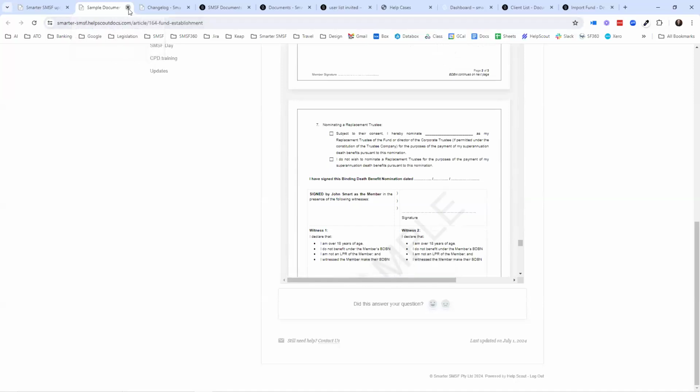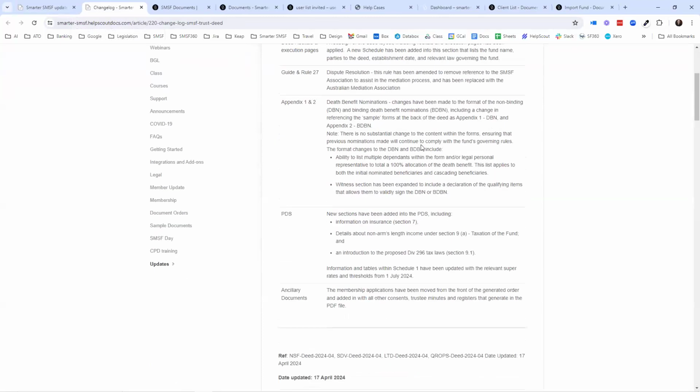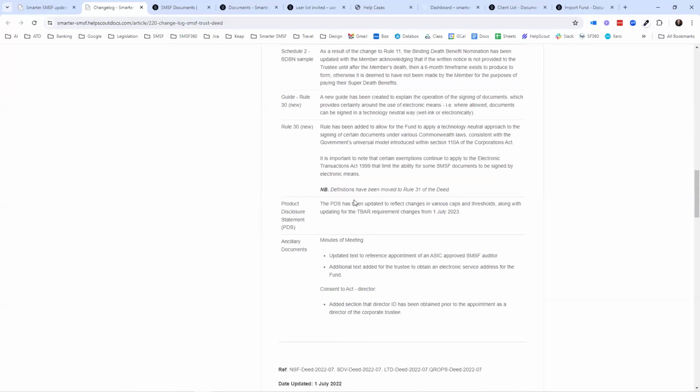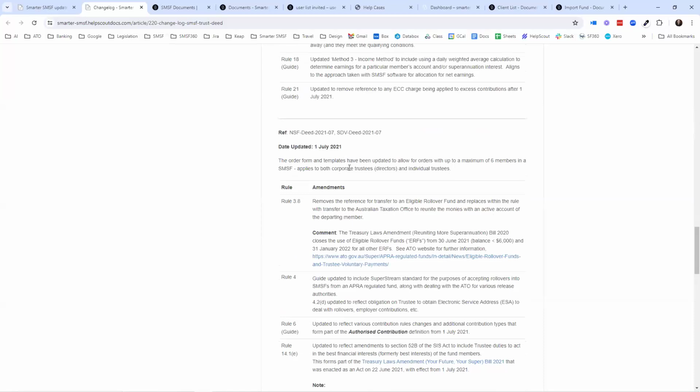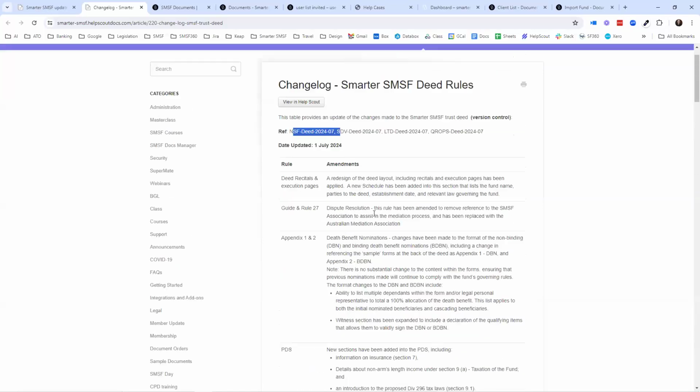So the other thing I just wanted to note in respect to those deed changes, as I said here, you can always come back to this change log, and the change log will tell you what documents have been updated. So we have our new superfund deed, our deed of variation, a lost deed, and the QROPS deed. And then you can go back and see that we made changes in April, July last year, July 22. So you can always see where you were at in terms of what deed you have, and then what changes have been made since that point in time to enable you to see whether a deed upgrade may be required or not.